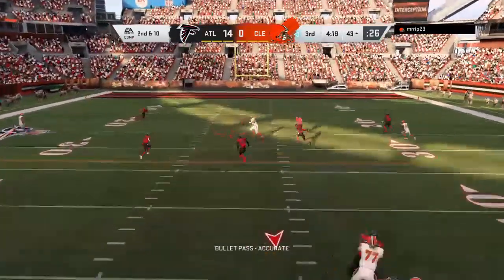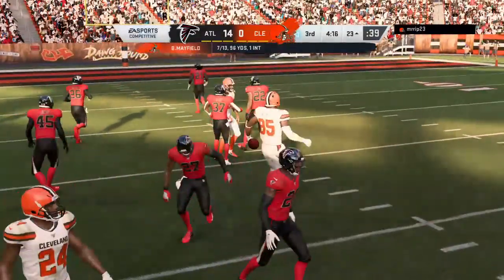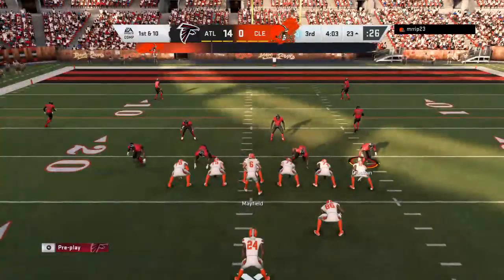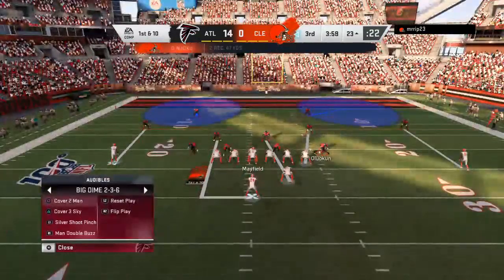Throwing, Mayfield. Got an open man. That's David Njoku, the tight end. And he goes down, but not before getting this inside the 25. A gain there of 21 yards.